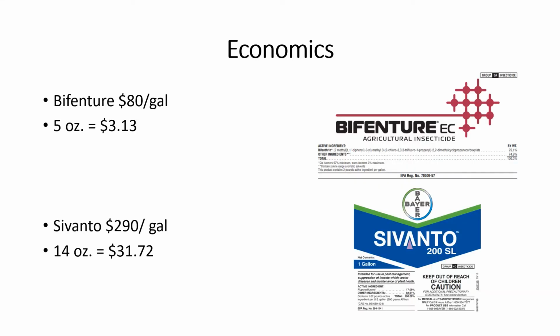If we were just to look at those data, you would say, well, Sivanto is the clear choice. We're controlling close to 100%, and why wouldn't growers use Sivanto? When you look at the economics or the numbers behind the application, bifenthrin or Bifenture is costing growers $3.13 for an application versus Sivanto, which would be a $31 application per acre. So it's definitely something to consider before making an application to control three-cornered alfalfa hopper.